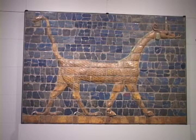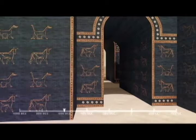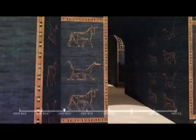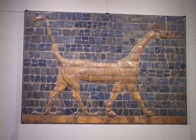So the fact that we would have this very public and very large-scale presentation of symbols of gods, like Marduk, for example, and Ishtar is another one who was symbolized on this Ishtar gate, is a dramatic presentation, a dramatically public presentation, and a dramatically large-scale presentation of the presence and the favor of these gods within the Babylonian Empire.